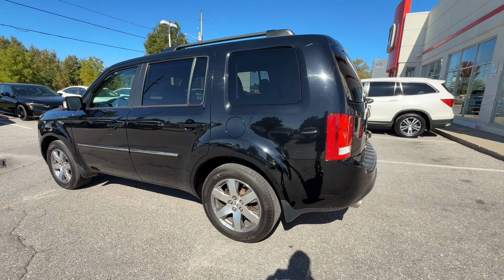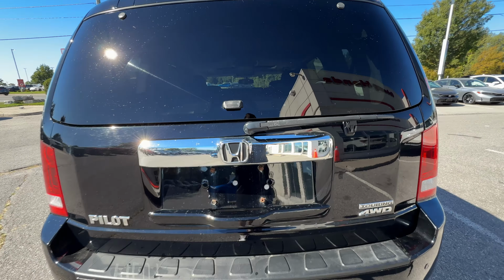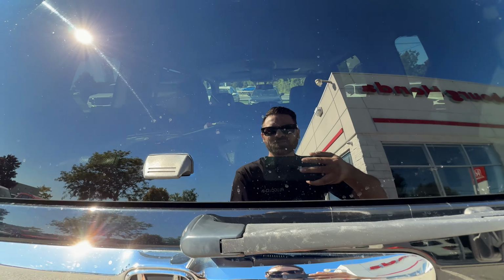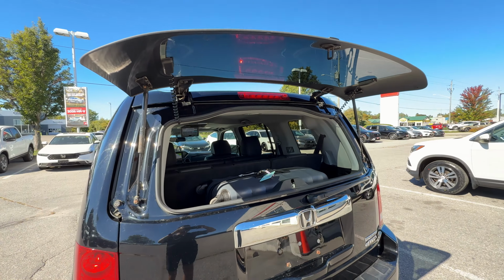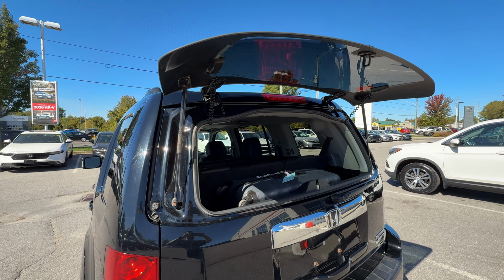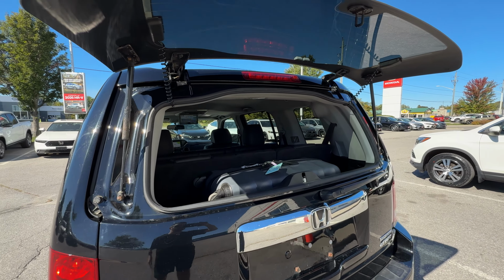Coming around the back, we've got the rubber bumper protector here, so that way anything that was dragged in never scratched that bumper. We have the 4-wheel drive Touring logo, rear sonar on the back, dual exhaust as well, tow hitch receiver cover, power tailgate, but I don't know who remembers this, we also have the glass that folds up, right? That was a thing back in the day. This was obviously very cool. This is convenient for a number of different reasons.